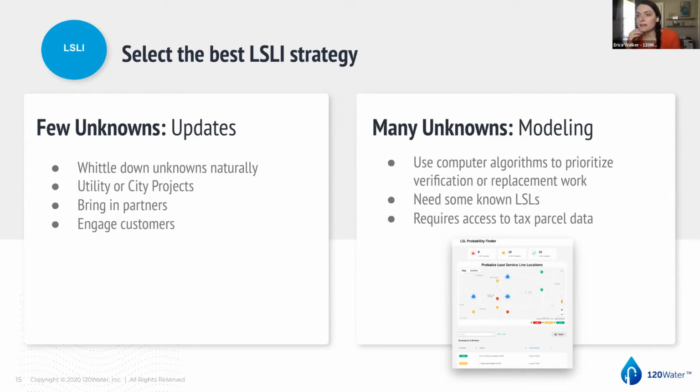For some of you, modeling may be a good option too. We have developed, and just a couple others that I can think of have developed, algorithms that will take the homes that have lead pipes, and it will learn about those homes. How old are they? How much are they worth, etc.? Some variables that we've encountered in our research. And then it will develop predictions for any home that does not have a known service line material type.